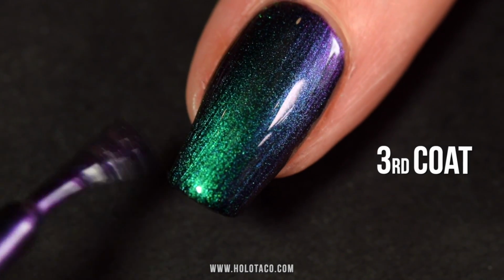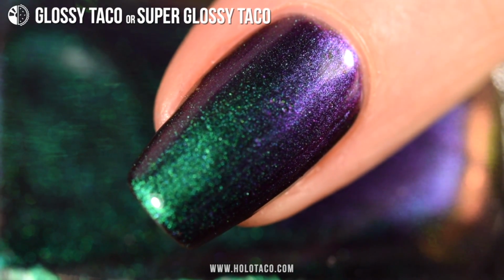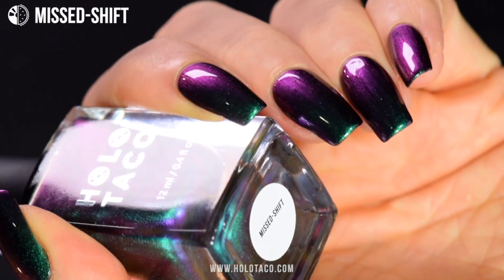chromy final finish. As always, seal it in with a nice thick coat of Glossy Taco to make it dry quicker and prevent your manicure from chipping. And bam, don't miss it because this is Mist Shift. Let's talk about the shades now.